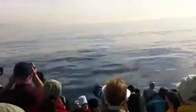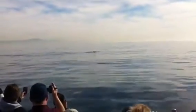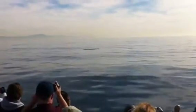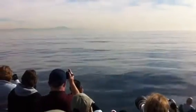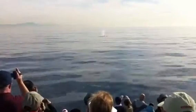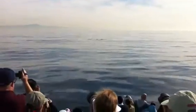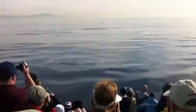Especially if you get a good look at the front of their body, you'll sometimes see barnacles. There's some on the right-hand side of the whale there. You'll sometimes see barnacles around their head, around their blowhole. Those barnacles are actual animals. They're sedentary. They attach to an animal like a whale or sometimes a rock, depending on the species, and they will remain stuck there for a long time.